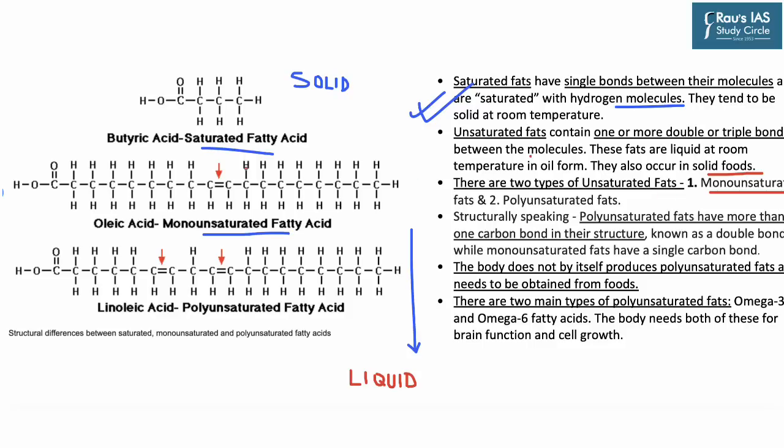And the basic difference is with respect to the double bond of carbon atoms. And the difference, as we have already discussed, is the presence of a single double bond between carbon atoms in monounsaturated fatty acid and two double bonds of carbon atoms in polyunsaturated fatty acids. Another important aspect is that the body by itself does not produce polyunsaturated fats and they need to be obtained from different foods which we eat. And these foods are nuts, fish, different types of oils, etc.